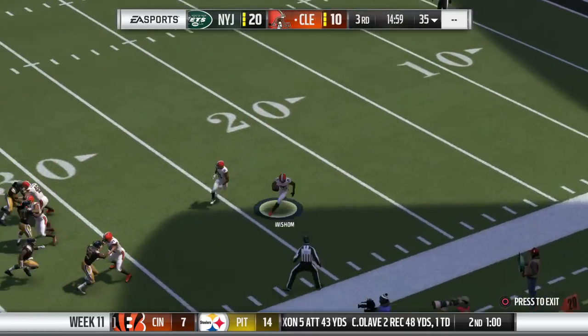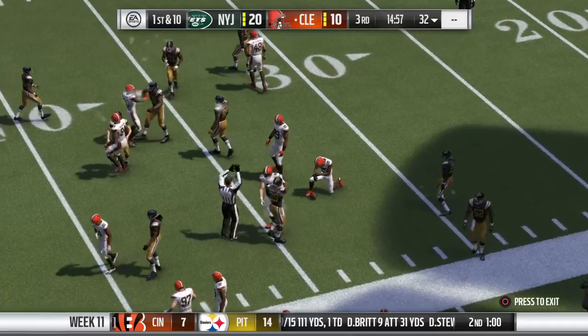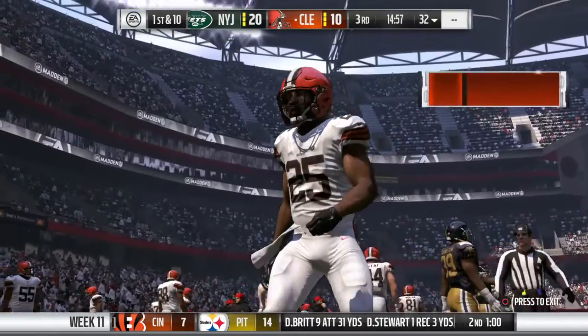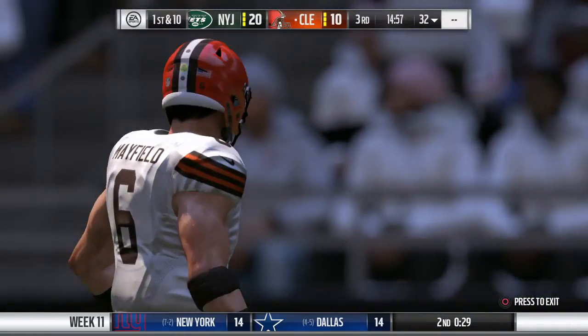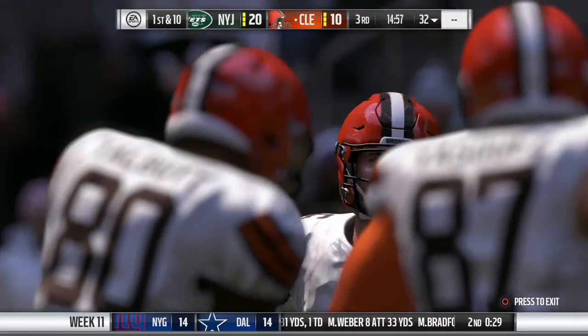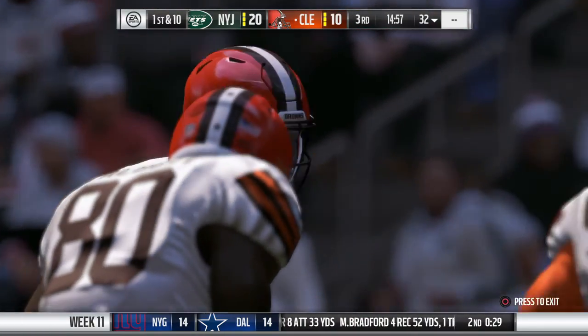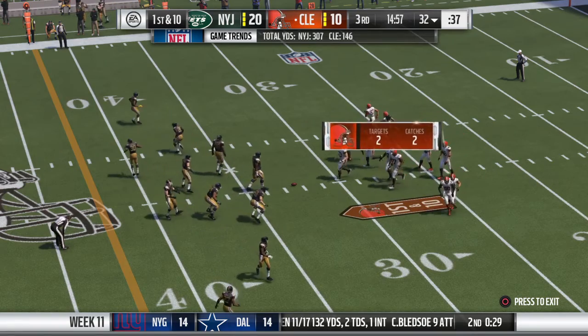This will be taken about the 12. And they're going to start this drive in pretty good shape as they get it up past the 30. Here's the Browns offense now getting set to start off this third quarter. They have the ball here for the inaugural drive of the second half. Pretty big deficit, though. We'll see what adjustments were made in that locker room.